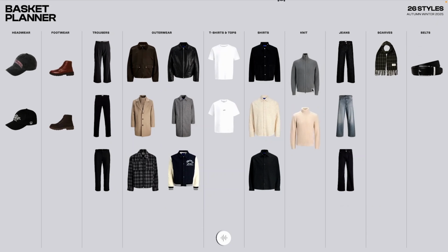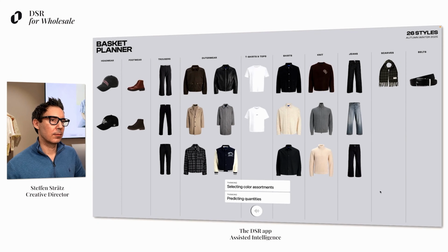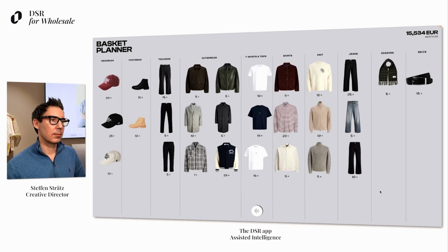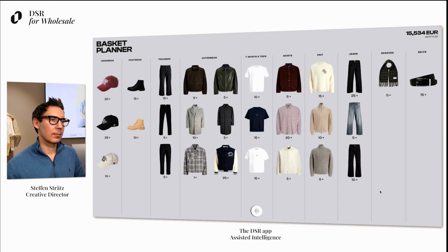Understood. Good decision. Would you like to adjust anything further? Or shall we create the proposal complete with quantities? I think this looks pretty good. So yeah, please go ahead and suggest some quantities for him. Here is the completed basket proposal totaling around 15,500 euros, reflecting approximately a 15% increase from last year. I've also recommended color assortments for each style. Would you like any modifications? No, I think that's pretty much on spot.